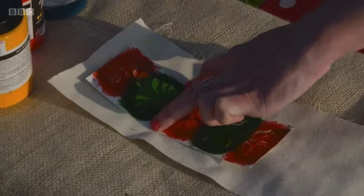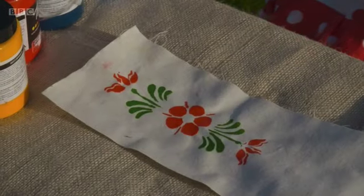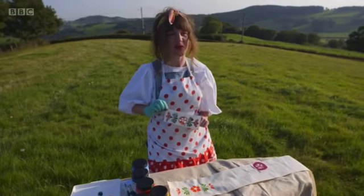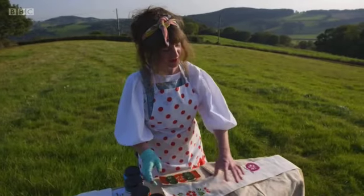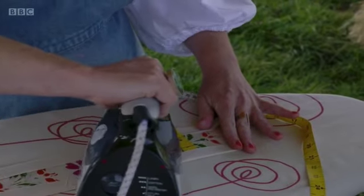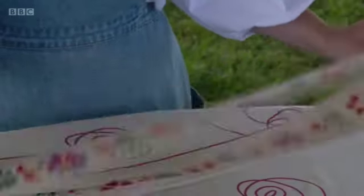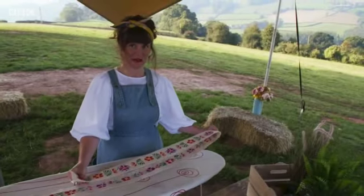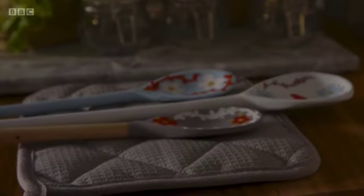OK, I think that's ready. Let's see how neat it is or isn't. OK, I'm happy with that one. I'm just going to continue this along now until I've gone all the way to the end of my fabric. Zoe's stencil is almost ready to be sewn onto the curtain as a border. I've finished my printing now, so I'm just folding over the edges and pressing them down. I'm pretty happy with that. As the day draws to a close, the chalet is finally finished.